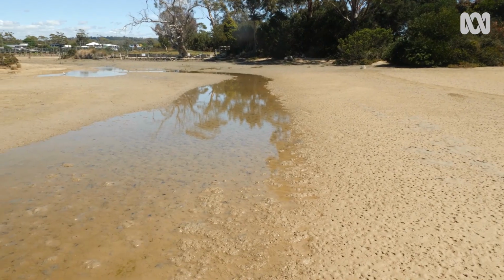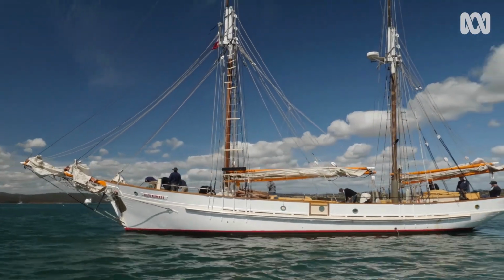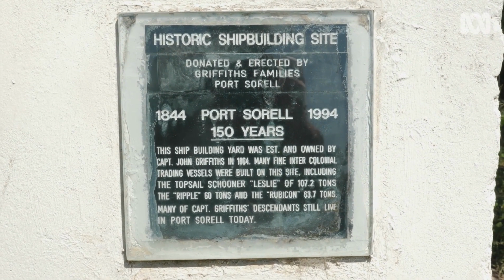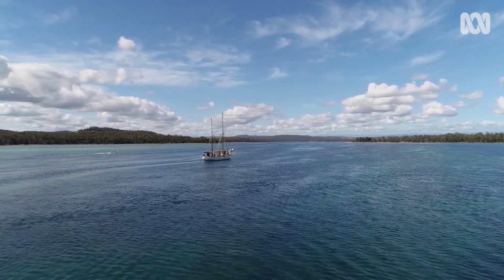In this reenactment we've been past a place called Mary's Creek, currently a salt marsh wetland, but in the early days Mary Creek was very important for the boat building industry of Port Sorell. So one of the most important people in the pioneering days was Captain George Williams. So George was a very able person.